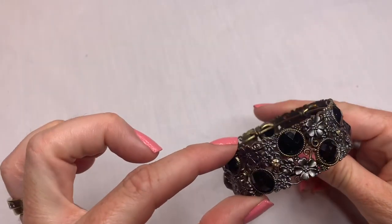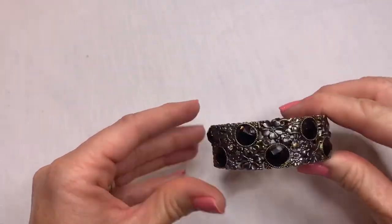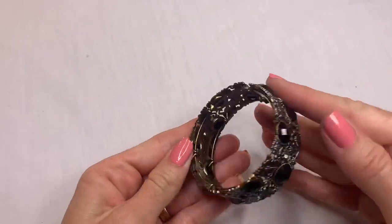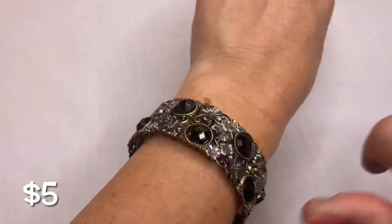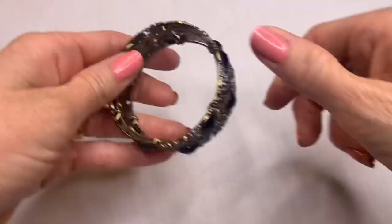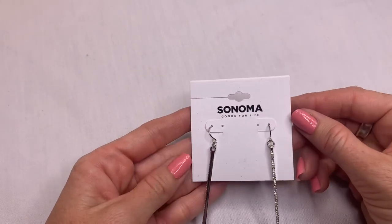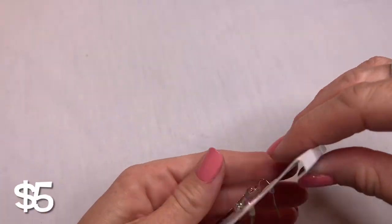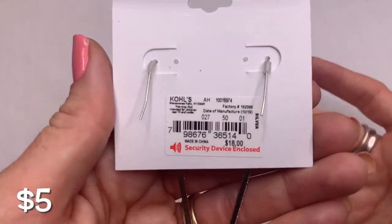We have an antiqued gold tone flexible cuff bracelet in black. It looks to be in good condition. There is that. I like it. Sonoma. Long, skinny rhinestone. These are also from Kohl's for $18.